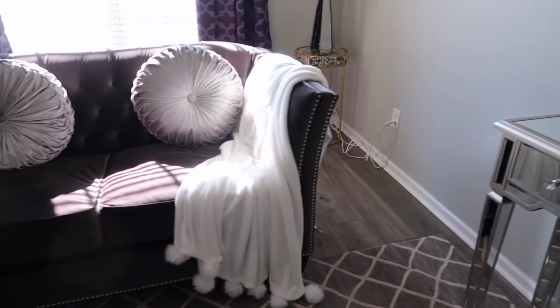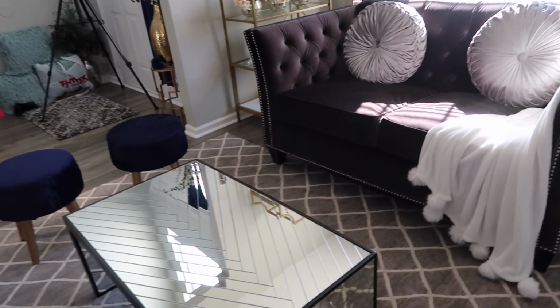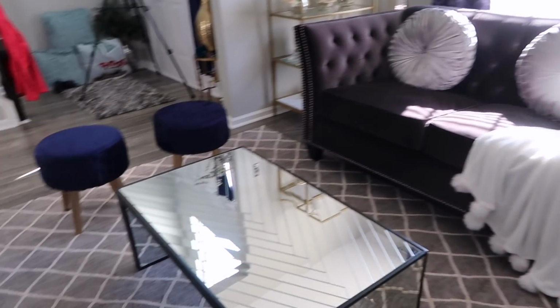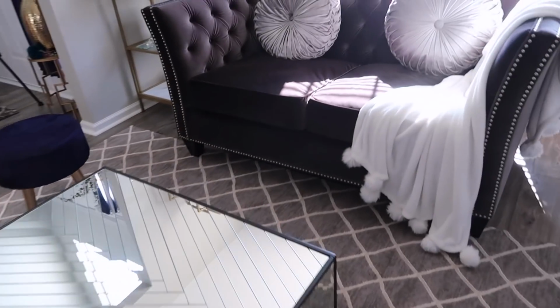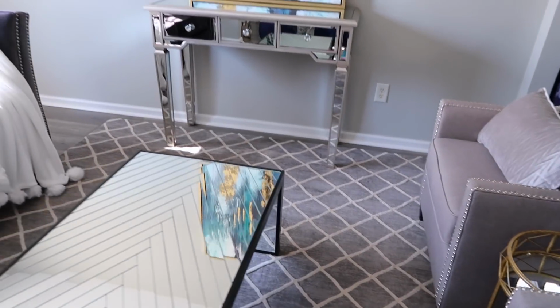But this is the process, guys. This is the process that I don't share. I always just do this off camera, and then when I get it to my liking, I'll come back and share it with you guys. I'll share the final look, but I figured why not just share the process, because it's not always easy.